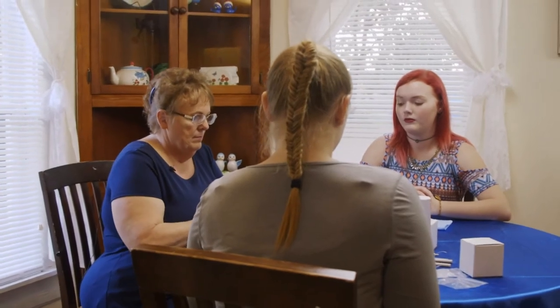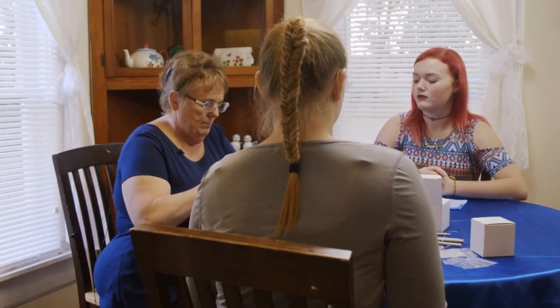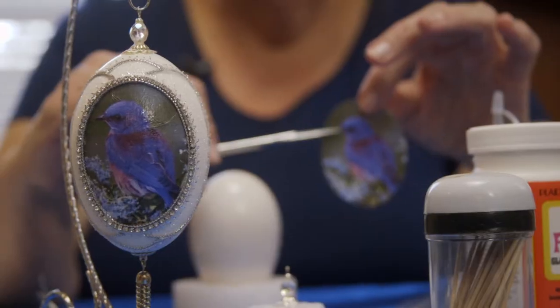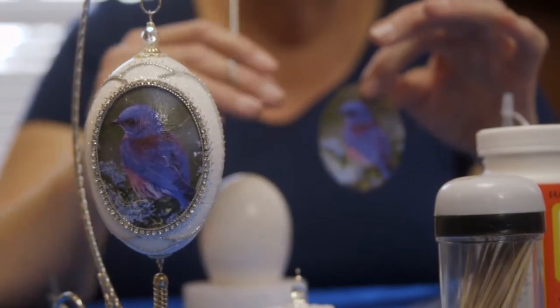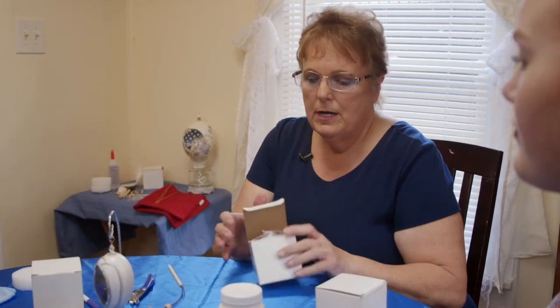I do classes. I've taught many people, just like I'll be doing today. They show an interest in a certain egg, and then I will do a class for it. We're going to show you how to create this egg, the design that we had. So I created a kit for my students here.